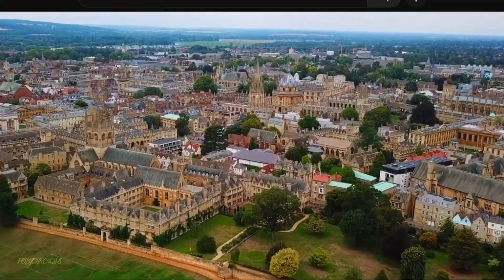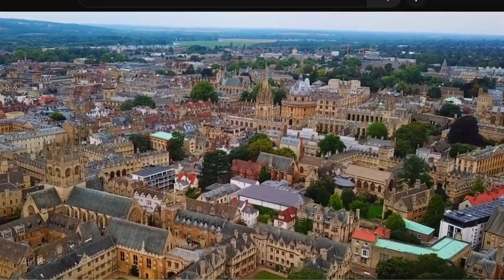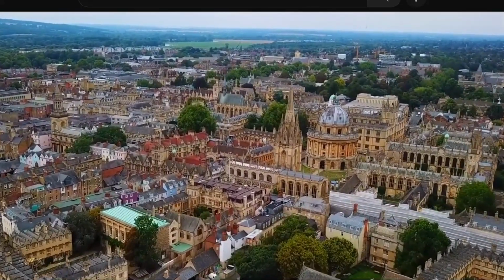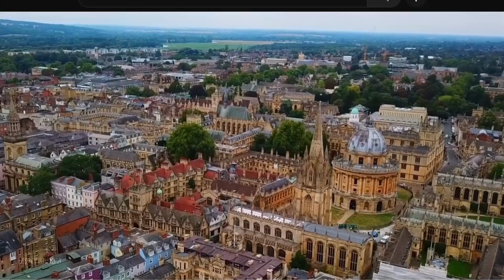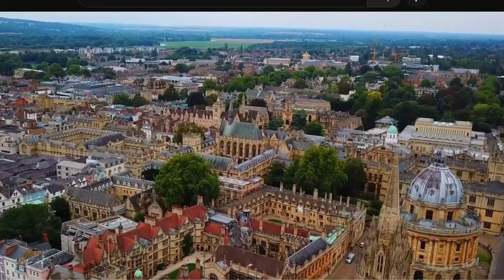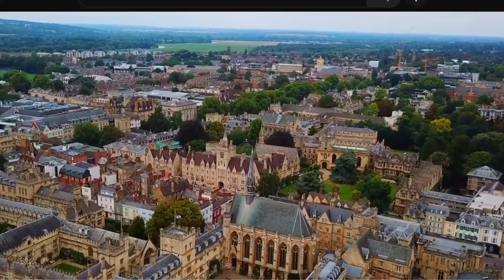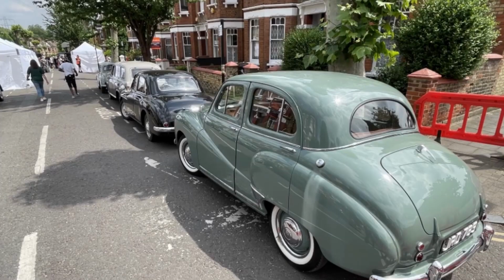Moving back down to the south, Oxford was one of the few British locations chosen to represent itself in the film. Oxford is best known for its prestigious university, which is the second oldest in the world, having been around since at least 1096. Indy visited this location and the home of a colleague who we speculate to be the Toby Jones character.